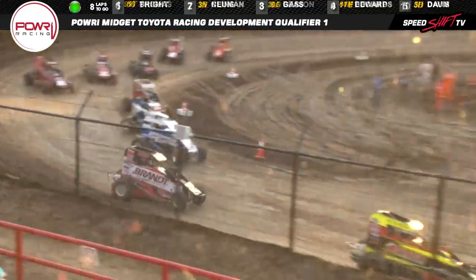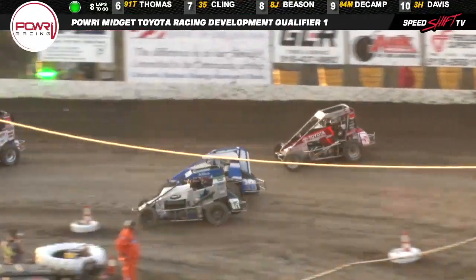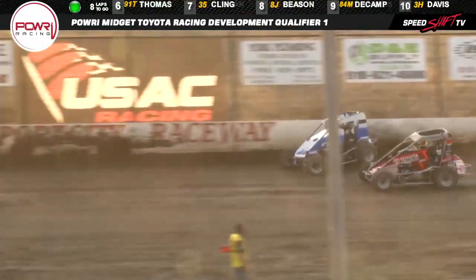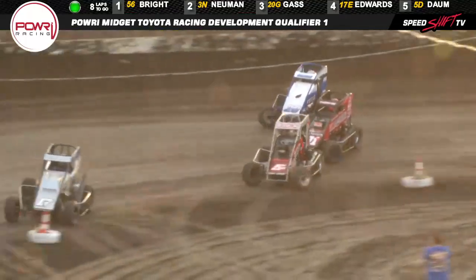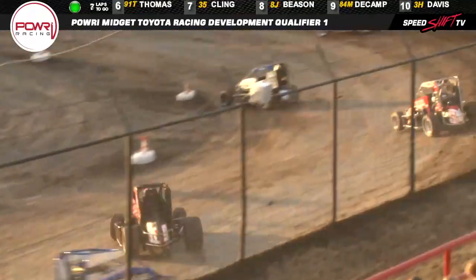Here we go. Green flag comes out. That's tight. Now on the inside. No, not 3 wide. Thought better of it for Dom. That was nice of him. A little bit of patience. Tyler Thomas slides up through. Gas is just getting ambushed left and right.